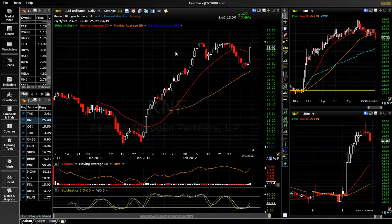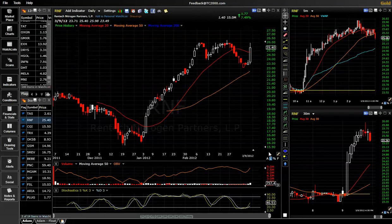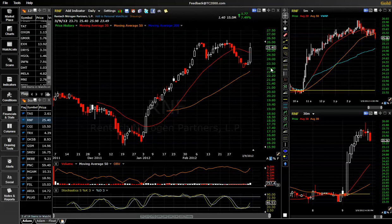RNF, pretty much the same thing. Look for it to take out that 26 level. Volume coming in, working off that oversold conditions, recent IPO. A lot of people are holding this stock, so definitely could run. It's already taking out that 20-day moving average. Look for a continuation move today.